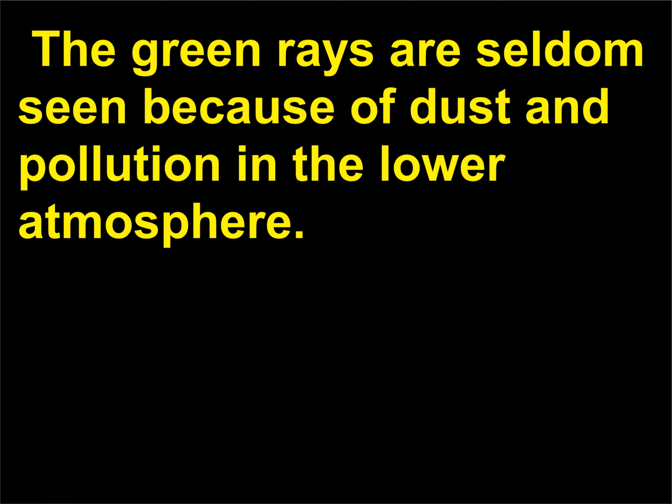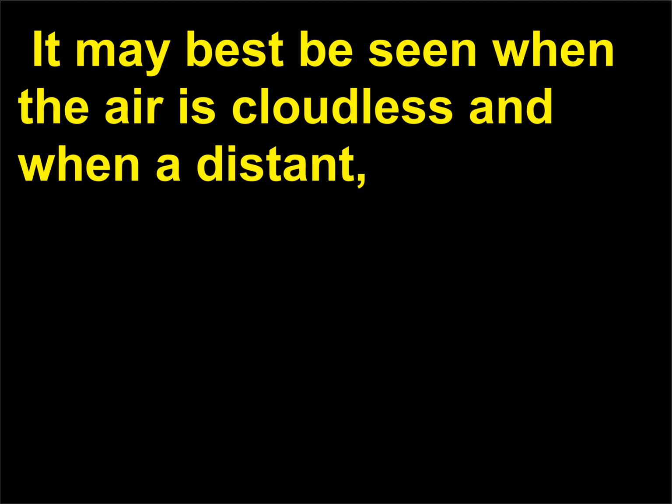The green rays are seldom seen because of dust and pollution in the lower atmosphere. It may best be seen when the air is cloudless and when a distant, well-defined horizon exists, as on an ocean.